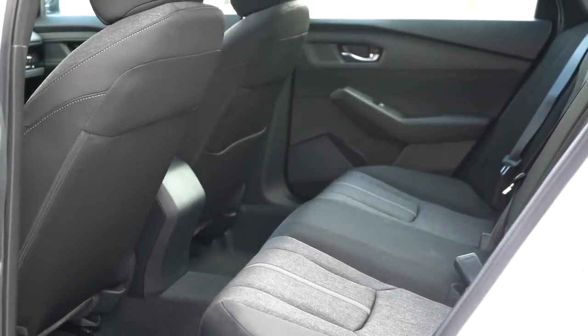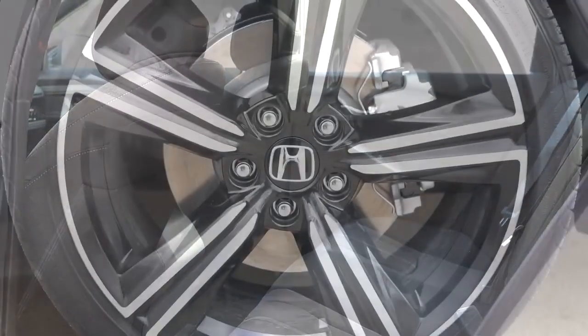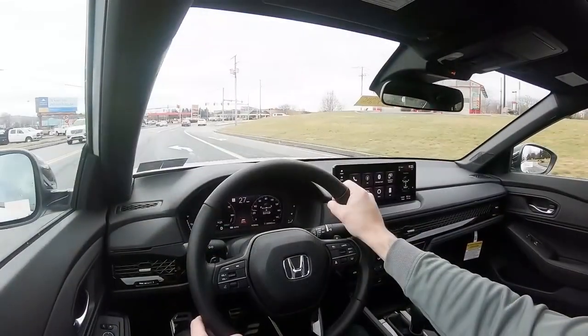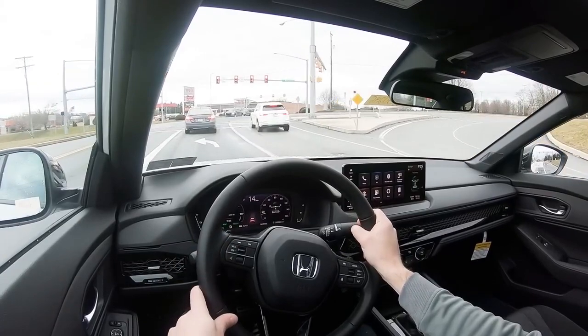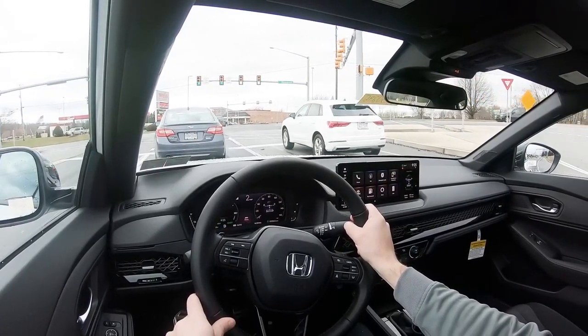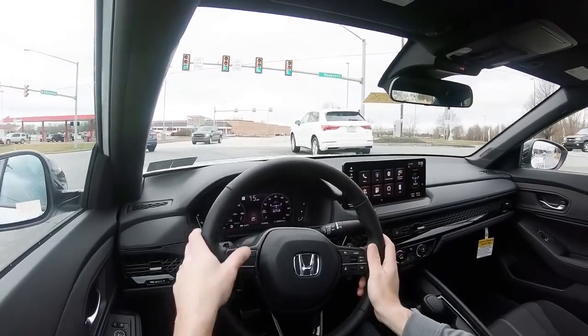So I love that. Also in the back, you're going to have LATCH, aka lower anchors and tethers for children for the rear car seats, rear child door locks, tire pressure monitoring system, but then also coming standard, of course, Honda Sensing. And so what does that give you? I will tell you. Forward collision warning, lane departure warning, collision mitigation braking system, road departure mitigation system, lane keep assist, traffic jam assist, adaptive cruise control, traffic sign recognition, and a driver attention monitoring system as well.